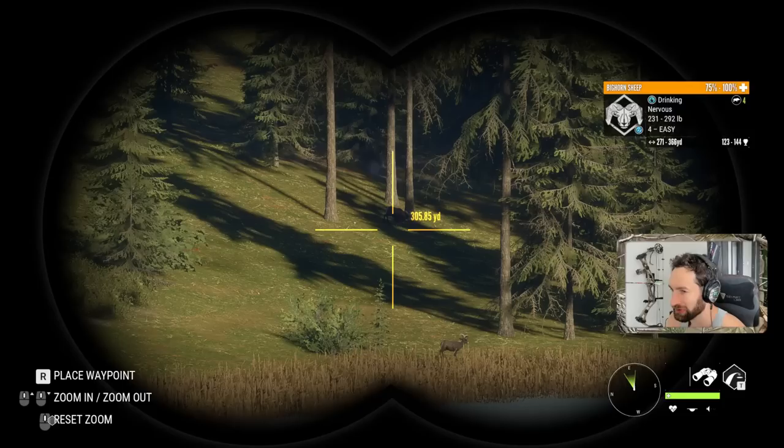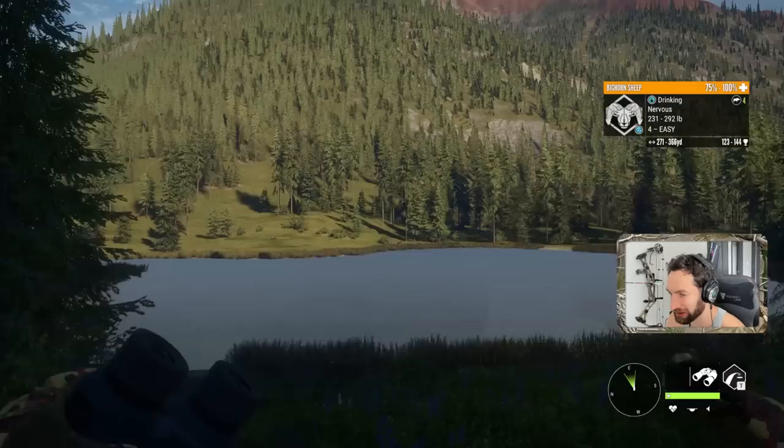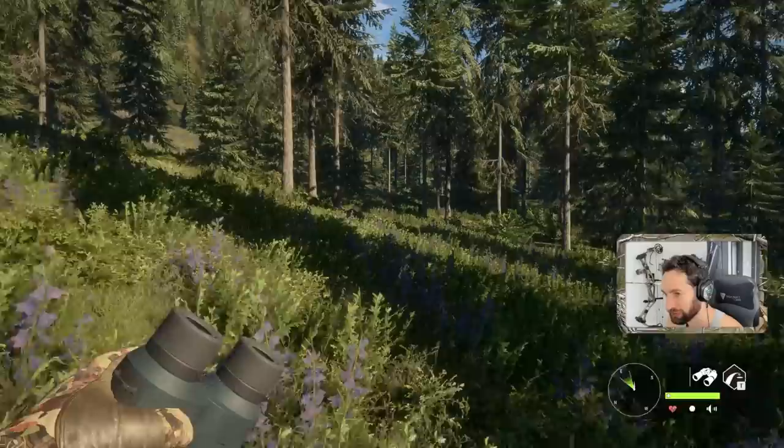Got a pretty nice ram out there we just kicked up. I actually watched him trot across this opening here, and he slowed down right out there. So he's going to be about 280 yards out. We should be able to hold for pretty much top of the lung at 160. And I think we should be good. Yeah, that was perfect. All right, here's our nice ram piled up right here.